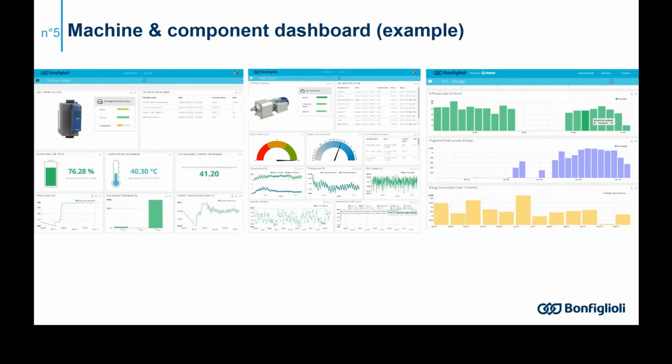Bonfiglioli can support you in providing useful data, which can be analyzed through edge computing and also easily extended with cloud solutions. I thank you a lot for your attention, and with this, I give back to Matteo for the conclusion.